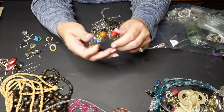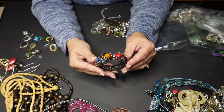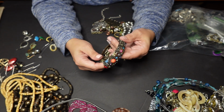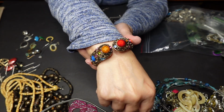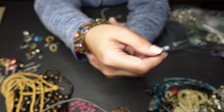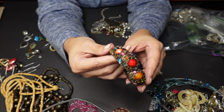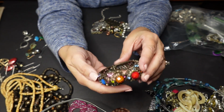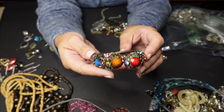This is what I saw that made me pick this bag in the first place, because I have one of these type bracelets already that came in a different bag. So that's kind of what I went with. I do like these bracelets. I think they're really super pretty. I love all the colors that go through them. The wear is fantastic on this one. So this definitely goes to the yes pile.